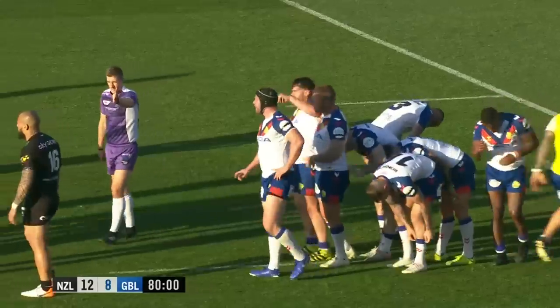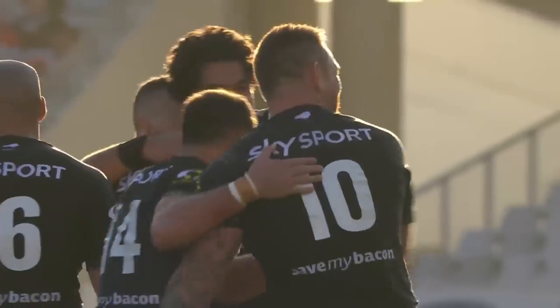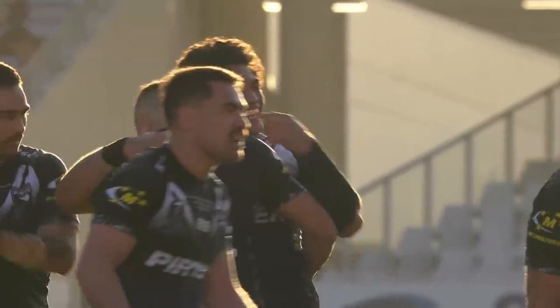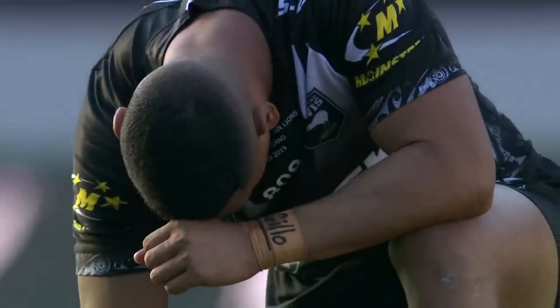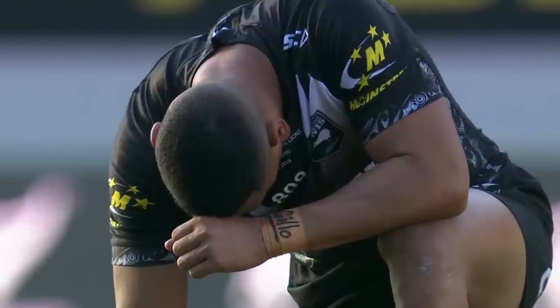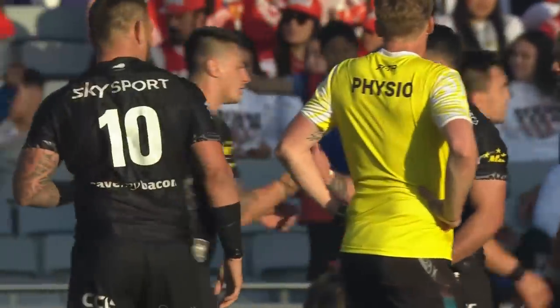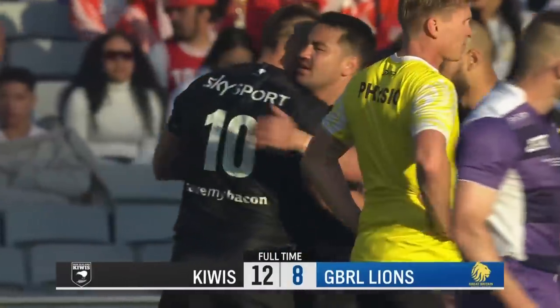That's game, set, and match, folks. Well, what a grinding win. Not much between those two teams. But there it is, the Kiwis have found the way. Wasn't pretty here at Eden Park, but they win it by 12 points to 8.